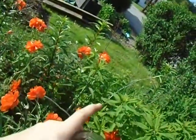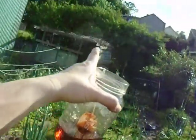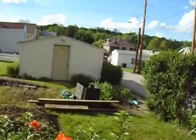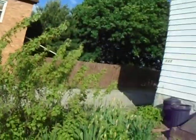My property line is like that and then makes a turn. Funnily enough, my street address is down there. My property doesn't touch it. Yeah, whatevs.